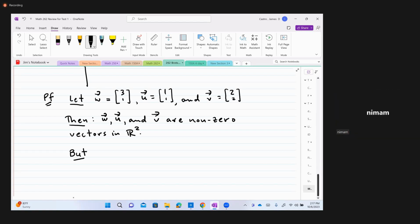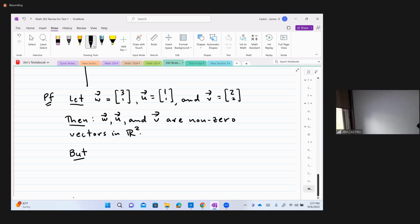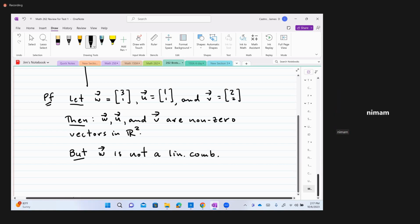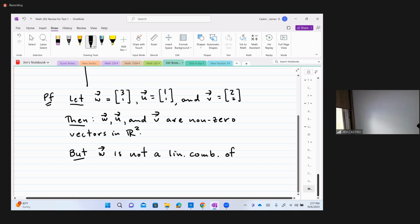We have to compute it. Well, here's the thing. If you have a valid counterexample, you really don't need to show much. If you give me this counterexample, it's clear to me that W is not a linear combination of U and V. So really, at a minimum, you could get away with just saying it. But W is not a linear combination of U and V. So we don't have to prove this by computing it. Well, the counterexample is the proof.